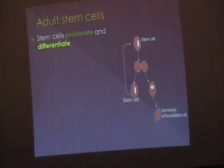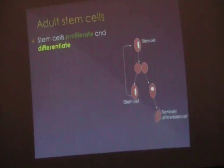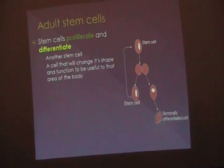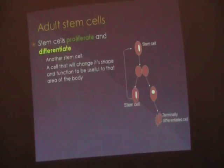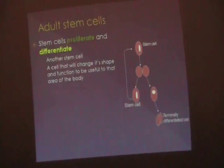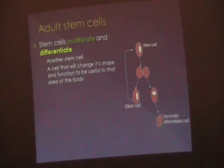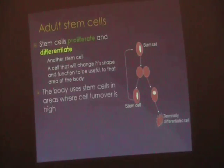They also need to be able to change or differentiate. So they can stay the same or they can differentiate. What usually happens is we create another stem cell. In that mitosis, it divides into two. One will be a stem cell, and one's going to change to help that part of the body. So if this is in the stomach, it's going to be a cell that's going to help the stomach, all right?